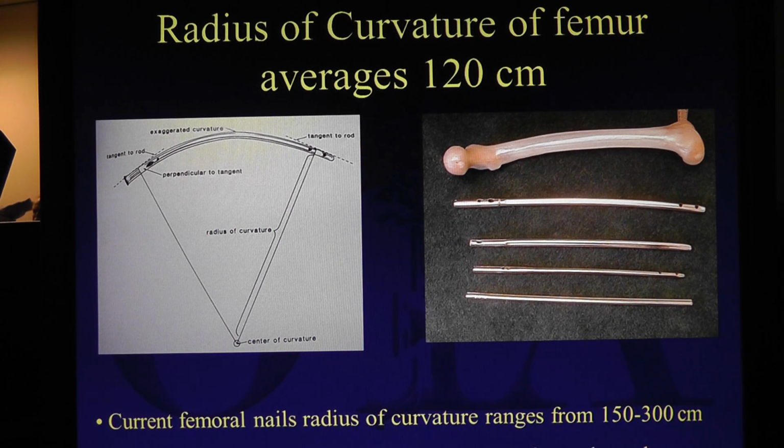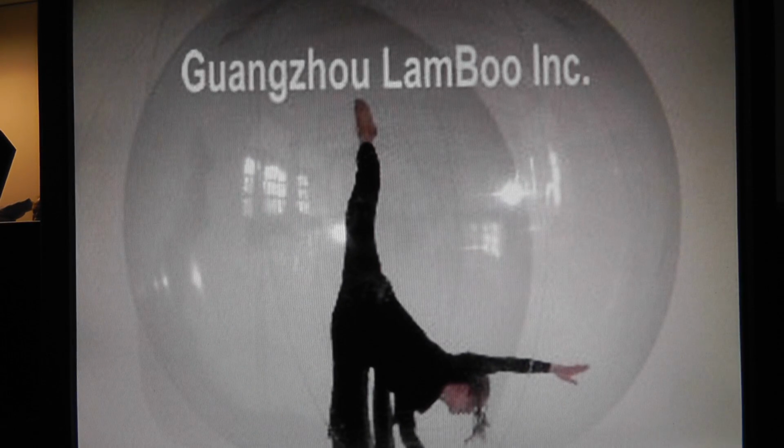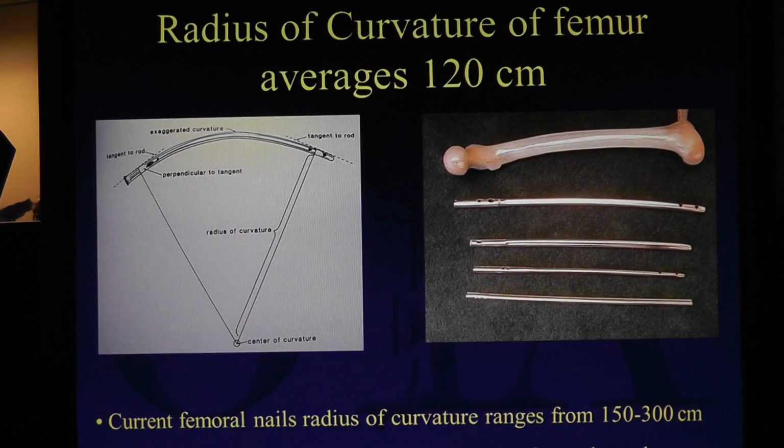So the average radius of curvature of the femur is 120, and most nails are between 150 and 300, so they're much less curved. That means it's a bigger ball. So you can imagine if it's a bigger ball, it's less of a curve. So I just thought that. So here's what we usually see. It's a pretty good sized curve for femurs.